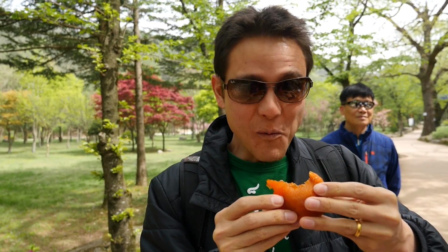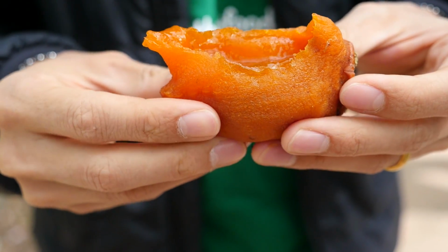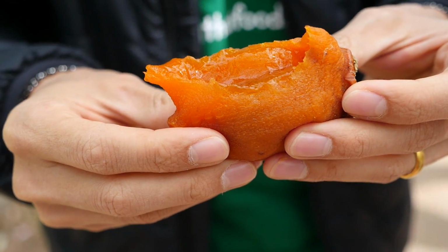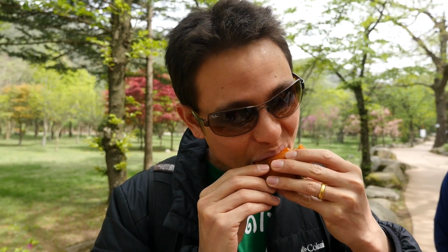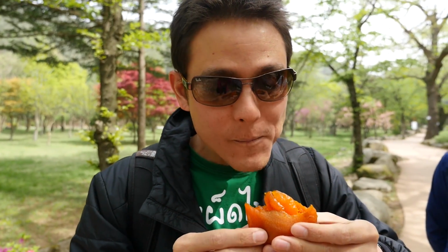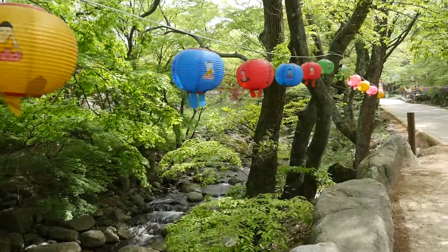Oh, wow. Not only does it feel squishy, but it is completely squishy on the inside. It's like liquefied pudding on the inside. It tastes similar to an apricot, but maybe a little more sweet and less sour. Wow, that is amazing.